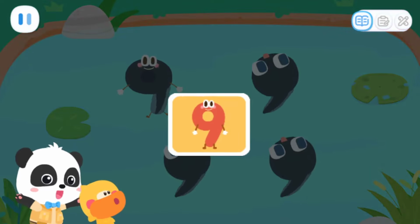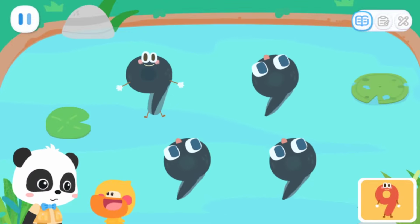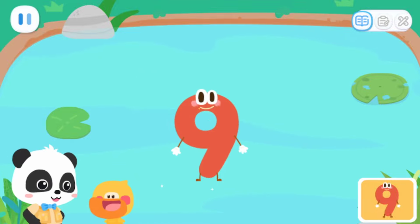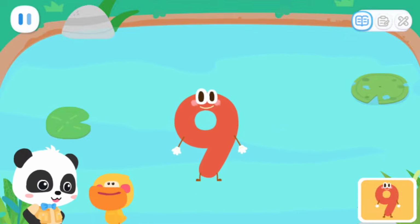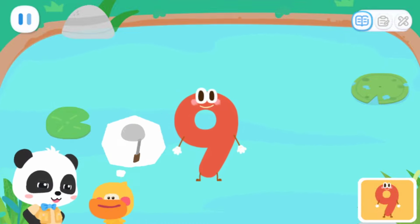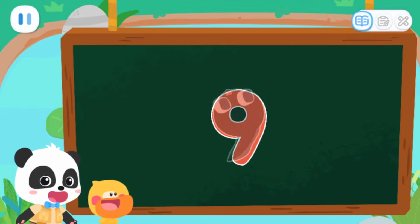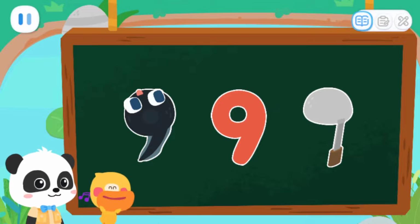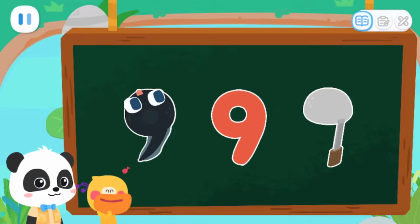This is number elf 9. Can you find the number 9 among the tadpoles? Well, that's it! That's right! What does the number 9 look like? I got it! Spoon! Yes! The number 9 has a long tail like a tadpole and also looks like a spoon. The number 9 has a long tail and I have a short tail!